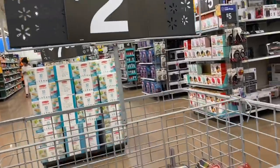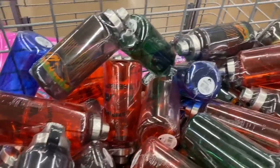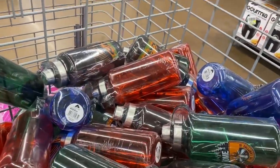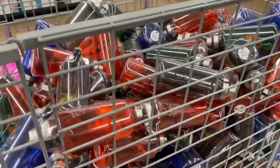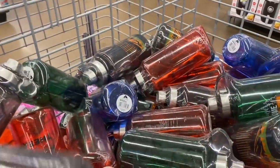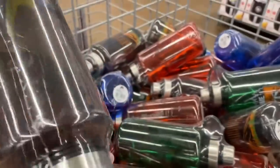This is my favorite. All right, $2, you guys. I know we've all seen these. These have been around for a long time, but for $2, it's a good buy. I know you could buy some at the Dollar Tree for a dollar, but these are really sturdy and worth it, in my opinion.